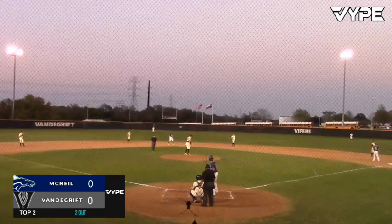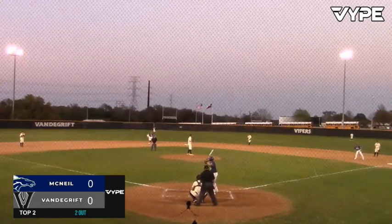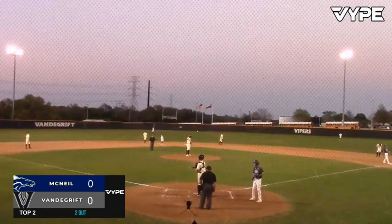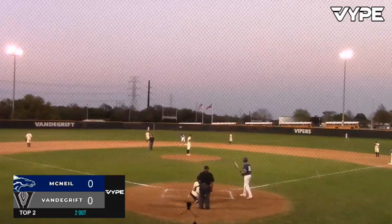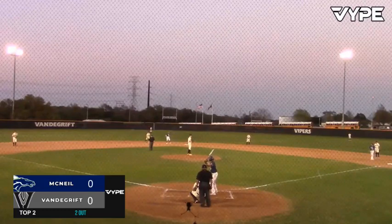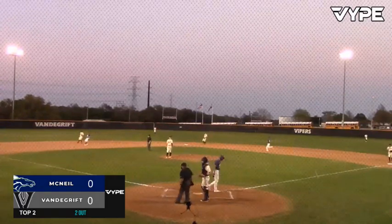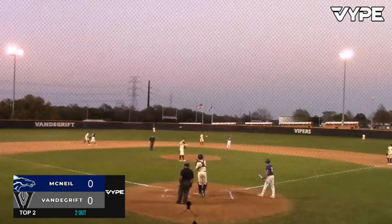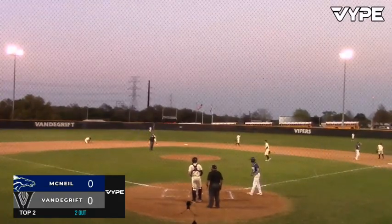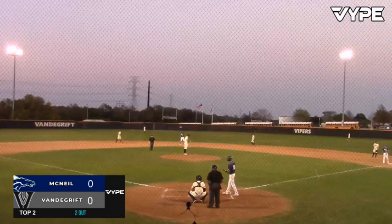Left fielder and left-hand hitting James Morio comes to the plate now. And he takes a hack at the first pitch and fouls it back into the net out of play. Next pitch, ground ball just outside of the third base line, and it goes out into the fence, foul. So it'll be another 0-2 count here with two outs.